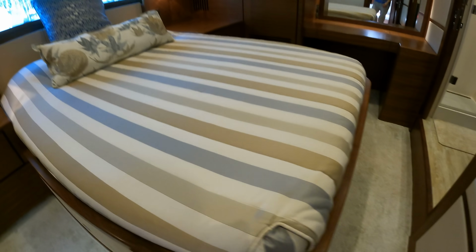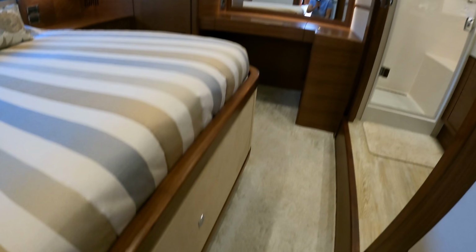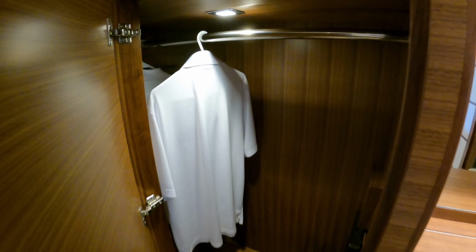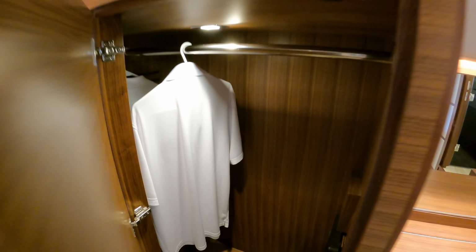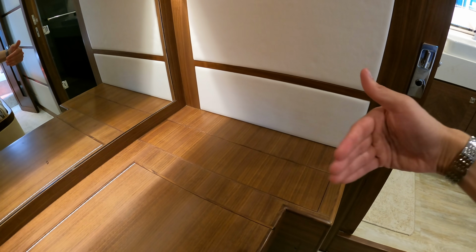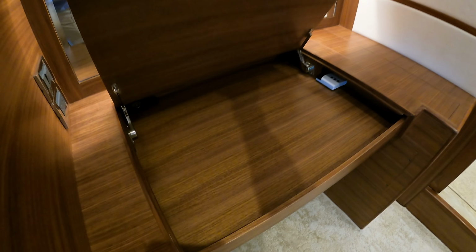You have a lot of storage space underneath the bed. Fairly large hanging locker. In here is a TV that will rise up and swivel towards the direction of the bed. And you have another dressing table.